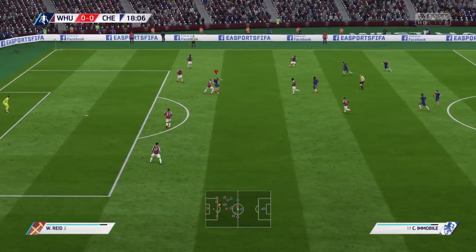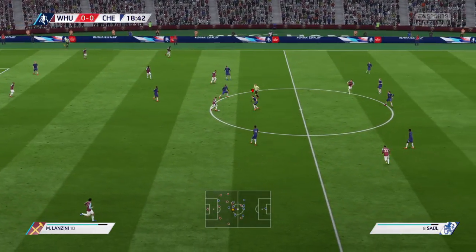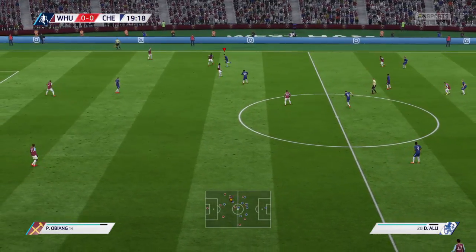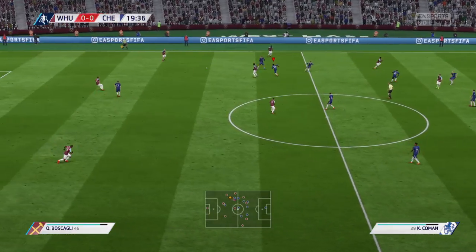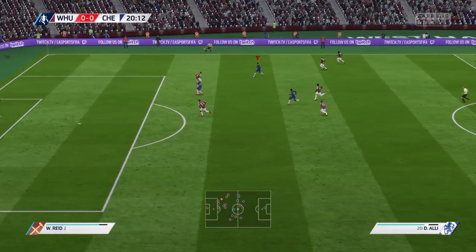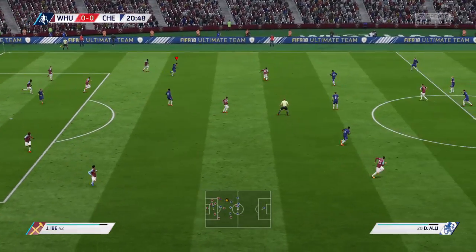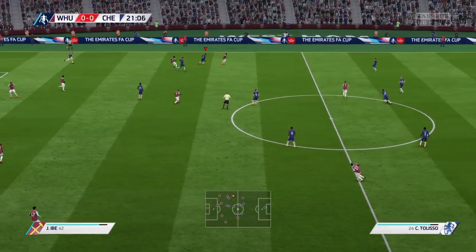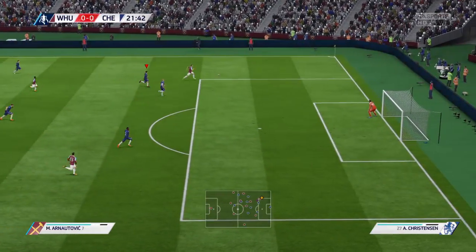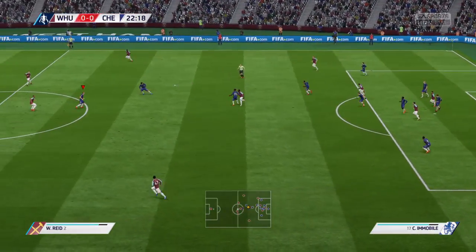Coman. Here's Ciro Immobile. Came in with the challenge and the ball broke free. Lanzini. Obiang. Nice interplay between the two of them. Dele Alli roaming into a wider area. Here's Ibe. Slipping it through. Well, this attack has been a menace to it. Oh, that's good defending.